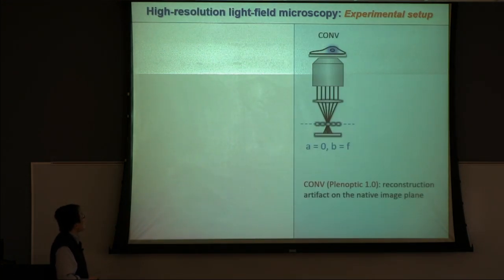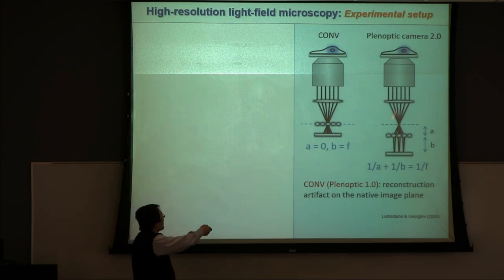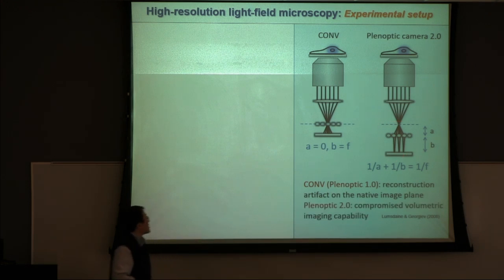So, more specifically, this is a conventional setup for light field microscopy. And there's another setup called planar optical camera 2.0, where this microlens array forms an imaging relationship between the focal plane and the camera sensor. However, this design compromises the volumetric imaging capability.